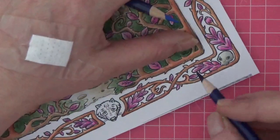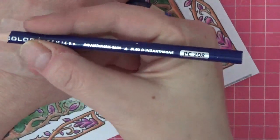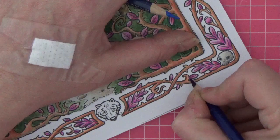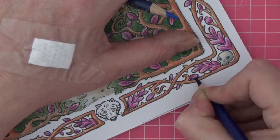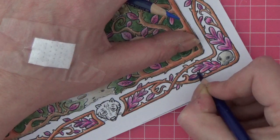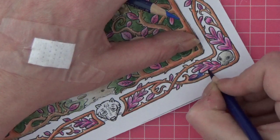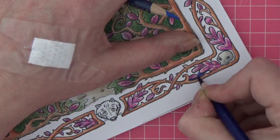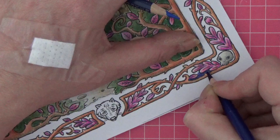So I'm going to take our darkest, which is Indian Throne Blue, and I'm going to start filling it in at the bottom. And it's going to be fiddly, but I really think it will be worth it. Instead of that awful black and gold that I had, I think this will tie the page together.